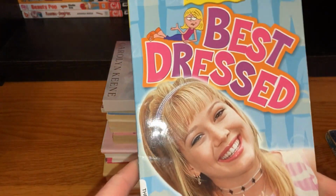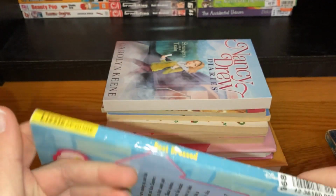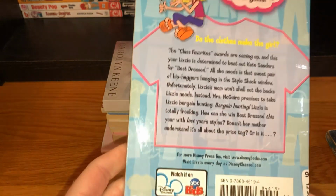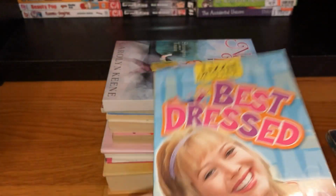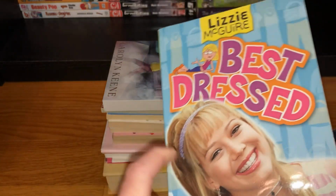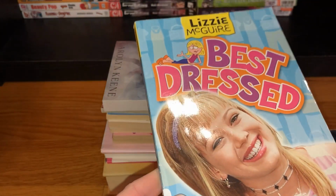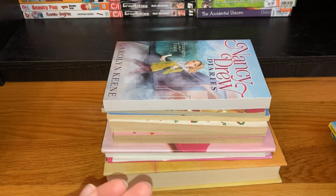So next up is Lizzie McGuire's Best Dress, which I ended up getting. I wasn't sure if I had it or not, so I ended up getting it at a thrift store for $1, and I did have it. So that's gonna go. And my niece again, she's 8, so she's not gonna know who Lizzie McGuire is, so I'm not gonna give that to her. It's also more like high school age for Lizzie if you've watched the show.